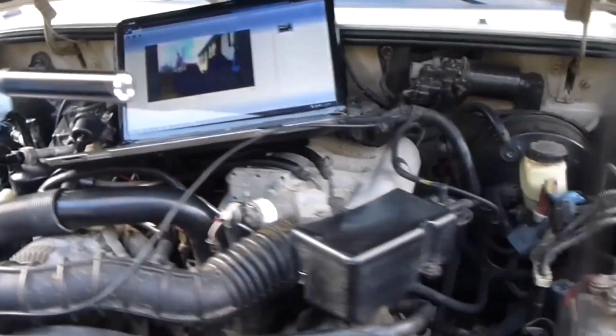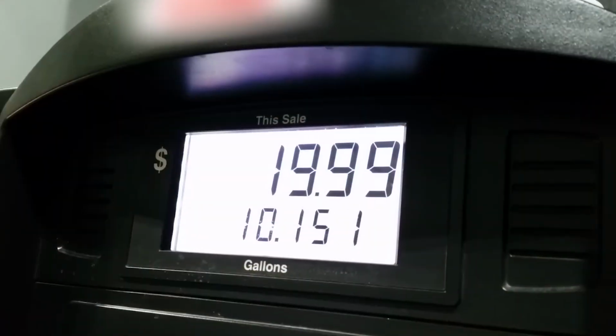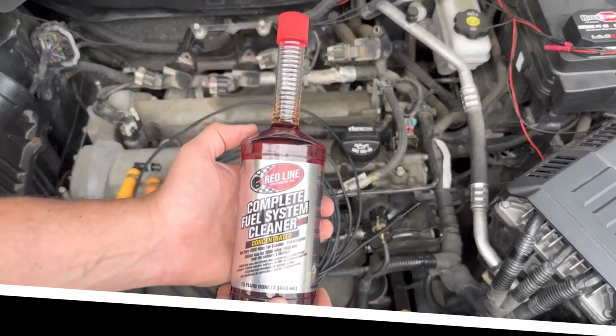In contrast to inexpensive gasoline additives which just clean the fuel lines, Techron penetrates the combustion chamber and intake valves to effectively clean the engine. Within the span of a single tank, drivers frequently report experiences such as enhanced throttle responsiveness, regained MPG, and smoother idle. Redline Complete Fuel System Cleaner is the 6th name in the list.